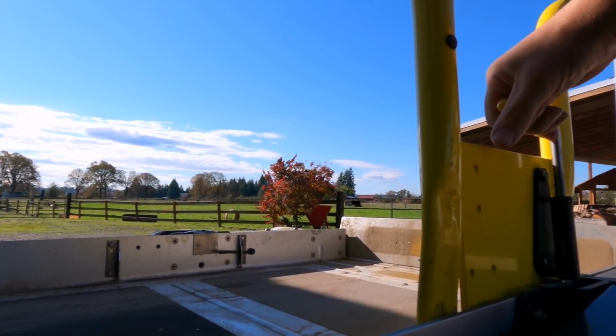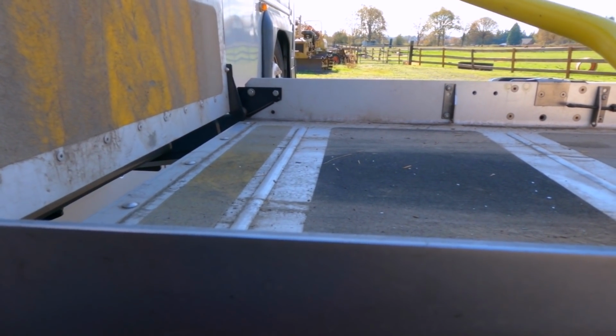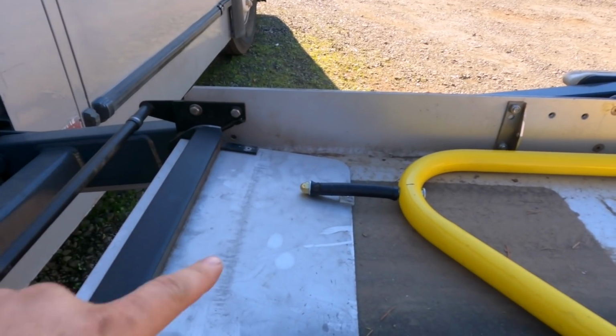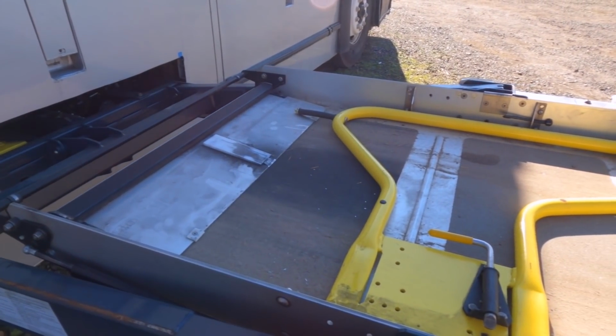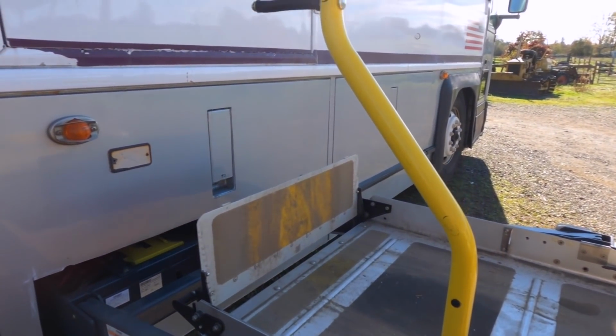All I have to do is pull this latch. Then as I'm folding this down, I just grab this, push it down. And as you can see, that bolt holds the plate down and we're good to go. Sometimes the simplest solution is the best. And then when you're ready to use a lift, you just grab this and you're good to go.